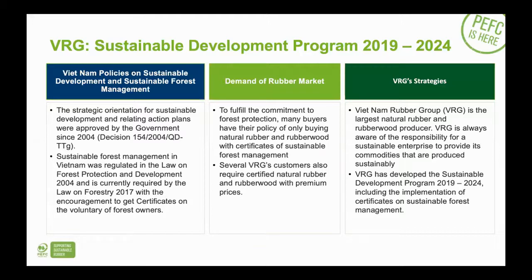And the final factor is our strategy. Being the largest natural rubber and rubber wood producer, VRG is always aware of being a sustainable enterprise, providing its commodities adapted to the market. We have developed the Sustainable Development Program, including implementation of certificates on sustainable forest management. Next, please.